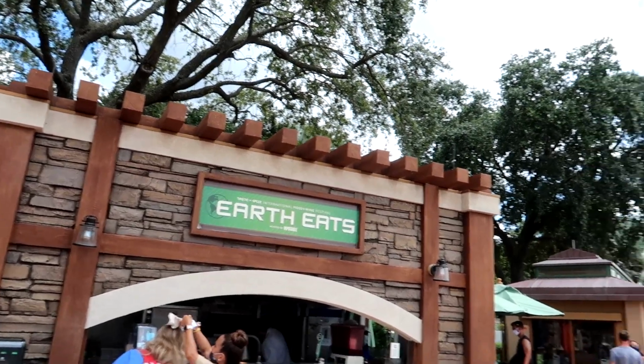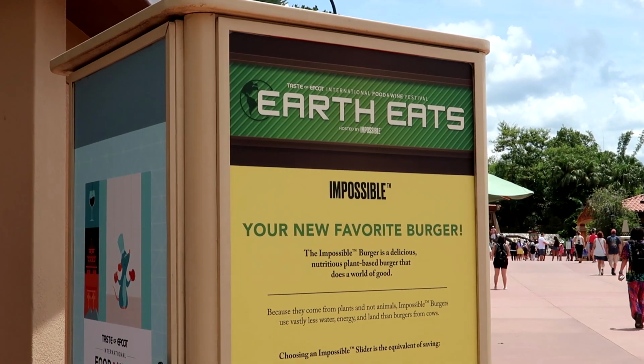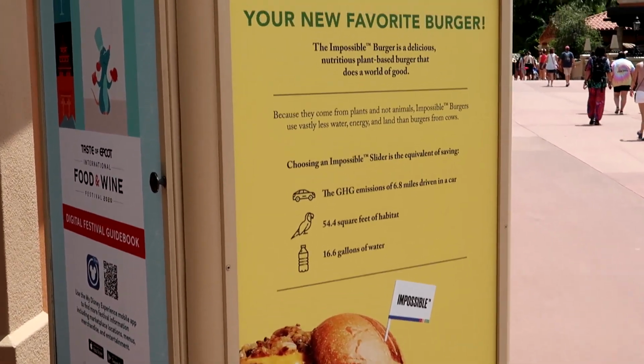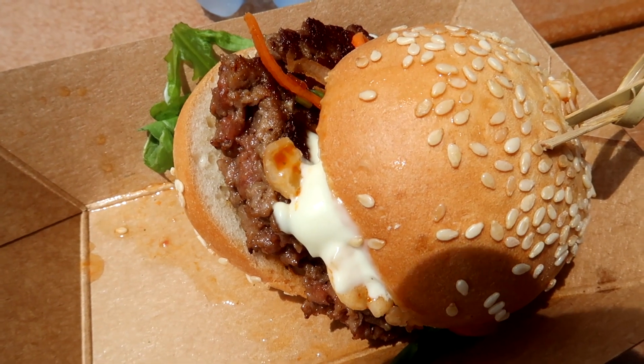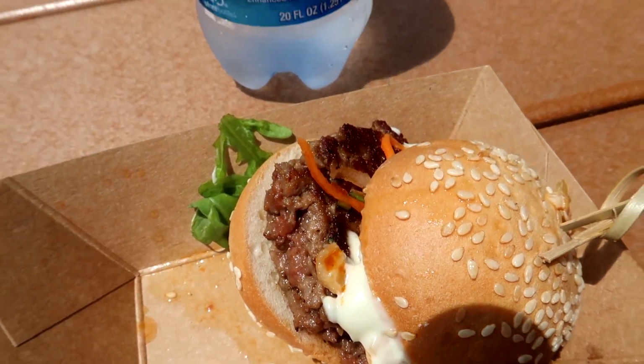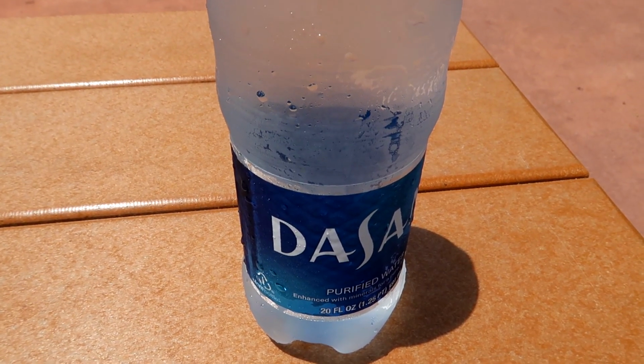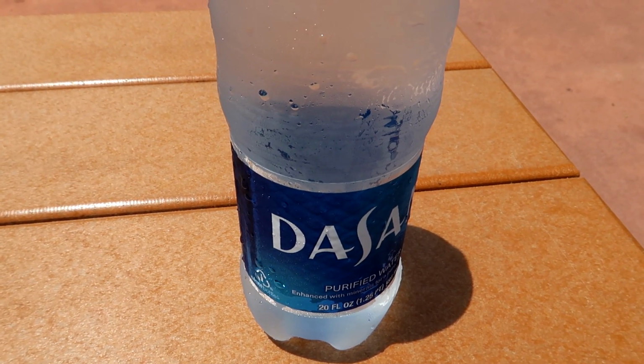First gonna stop over here by Earth Eats. Everything here is entirely vegan, vegetarian, plant-based. All right, so I got the Impossible Burger slider and a bottle of water because I cannot stress enough how important it is to hydrate on a hot day.